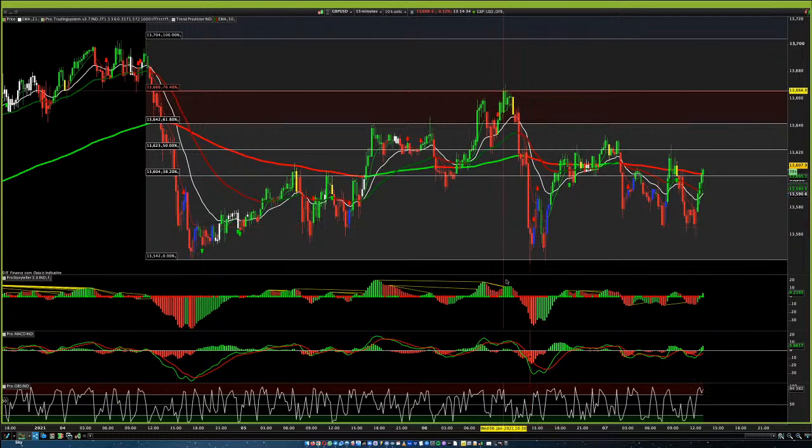I'm not looking for any indicators. I'm not really looking at anything else. I'm just looking at smaller time frames, like a 1 hour, 15 minute, 5 minute for the entry, and appreciate that we had this big move down.